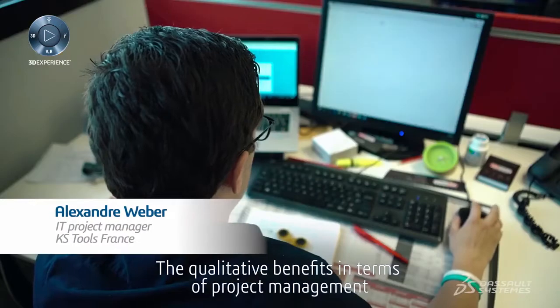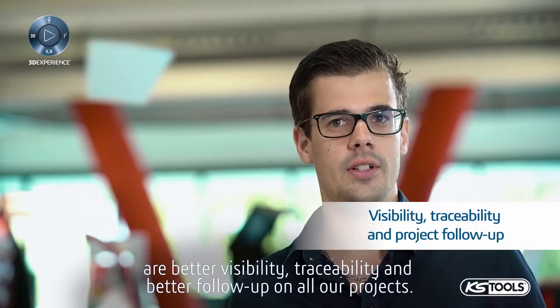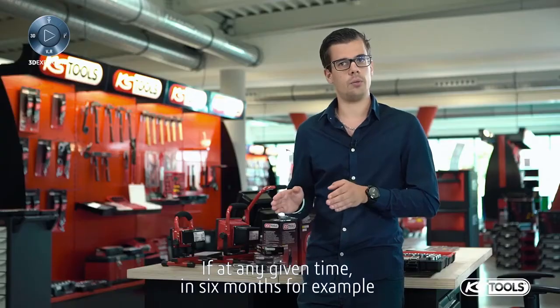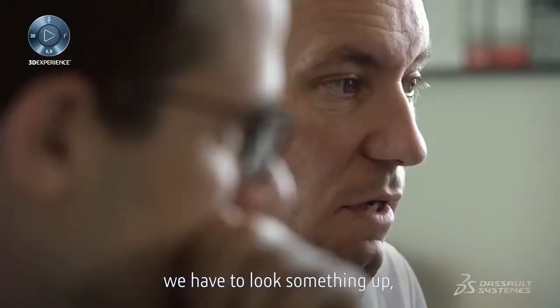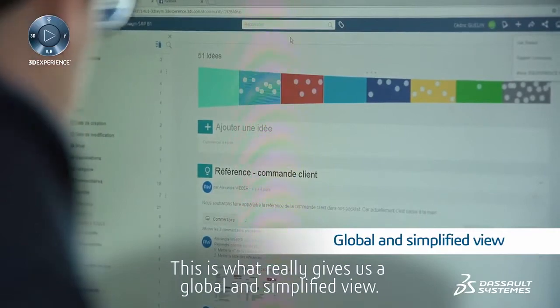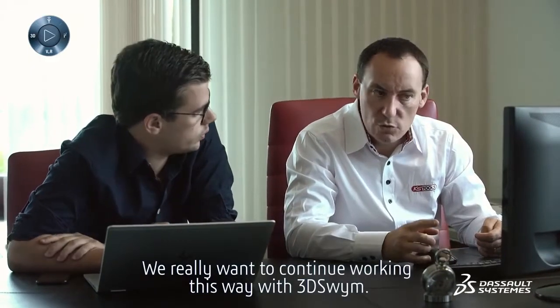The qualitative benefits in terms of project management are better visibility, traceability, and better follow-up on all our projects. If at any given time in 6 months, for example, we have to look something up, we have the entire history of our exchanges. This is what really gives us a global and simplified view. We really want to continue working this way with 3D Swim.